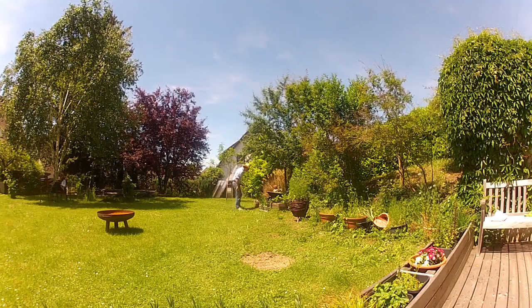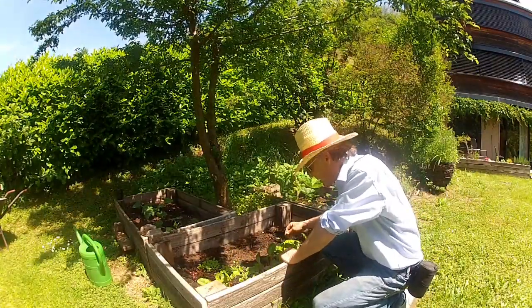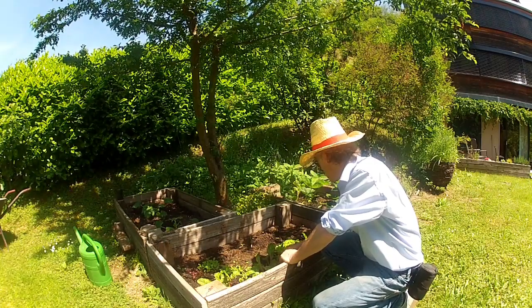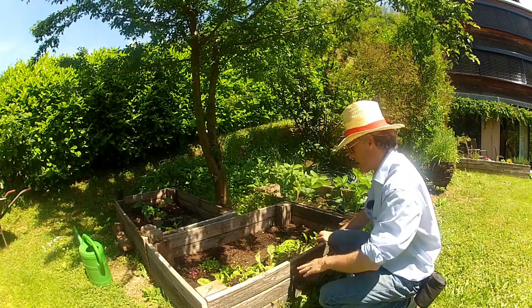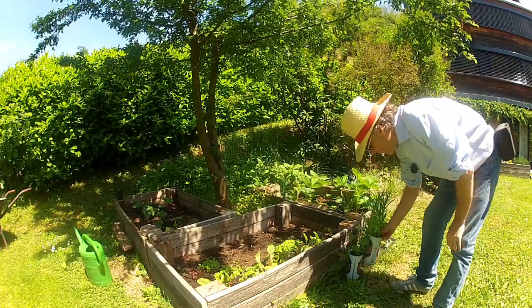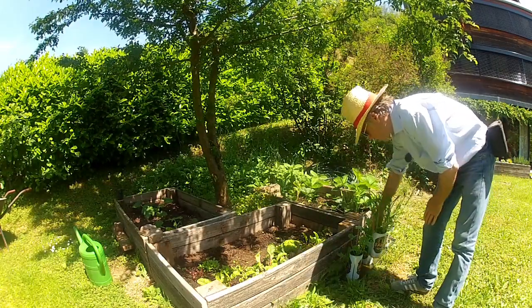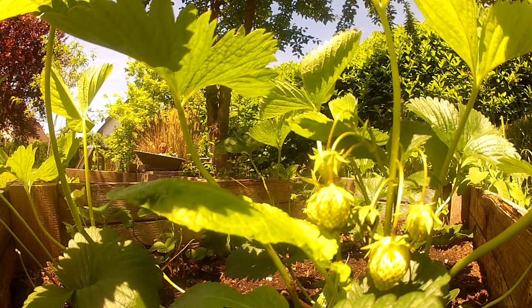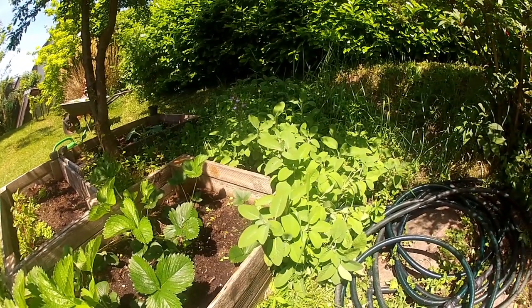Here you can see the raised beds. Not even sure what this is I've planted here, I can't remember. So there's some mangold or chard and there's some peppers in here, and coming along nicely. Here's some wildflowers planted in bare pots, all coming along. Strawberries, still not ripe yet. Sage, flowering.